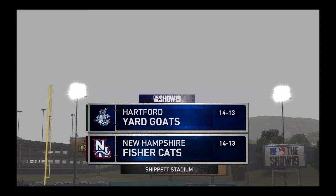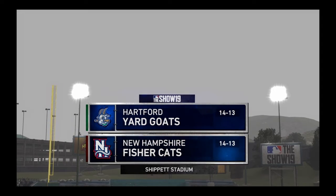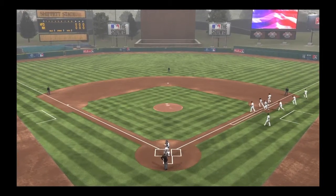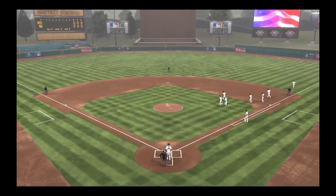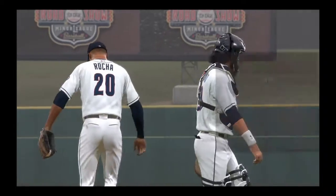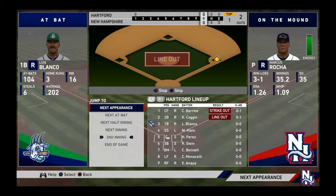Minor League Baseball is live and on the air on the show. Tonight, the first of this 4-game weekend set between the Hartford Yard Goats and the New Hampshire Fisher Cats. The Yard Goats have now won 5 consecutive games. They'll aim to continue their winning streak next. Marcus Rocha gets the call for game 1 of the series.